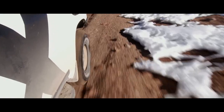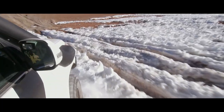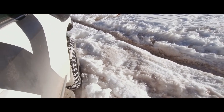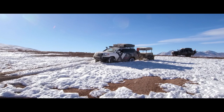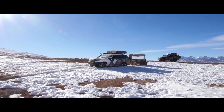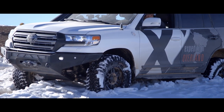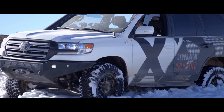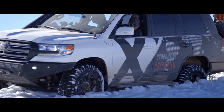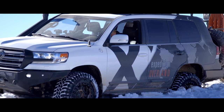Because of that, roads are everywhere, and while changing paths, I failed to carry enough speed through some deeper, crusty snow. Alright, here we go. Crawl control's on, see what it does. Nope, it's pretty deep right here.